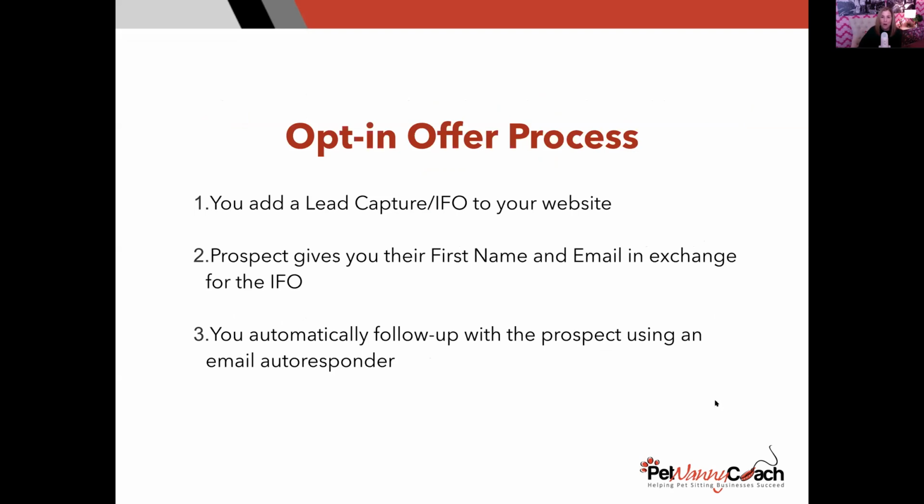So your opt-in offer process. All right, so number 1, you add a lead capture, IFO, irresistible free offer, to your website. 2, your prospect gives you their first name and email in exchange for your IFO. Number 3, you automatically follow up with the prospect using an email autoresponder. So none of this stuff happens manually, guys. You are automatically responding to prospects or leads. When they give you their information, you have it set up that boom, they are going to get that in their email inbox as soon as they request it.